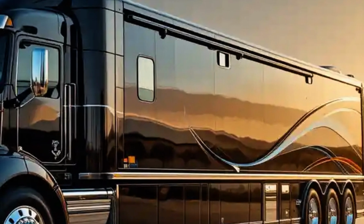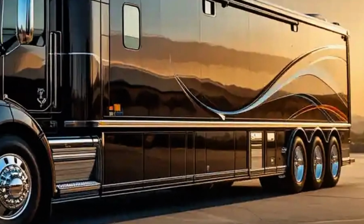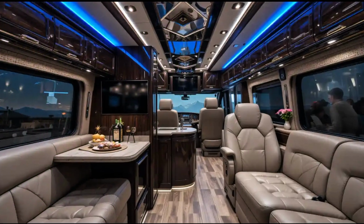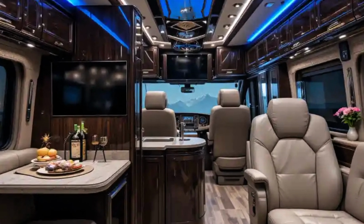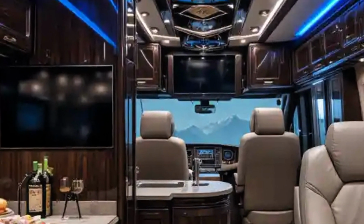Now take a look at this masterpiece, drenched in a deep, glossy black finish. That looks like liquid obsidian. This motorhome commands attention at every angle. It's not just painted, it's polished to mirror perfection, coated with a high-end ceramic finish that reflects the sky, the pavement, and every drop of sunlight. This is shine at its finest.